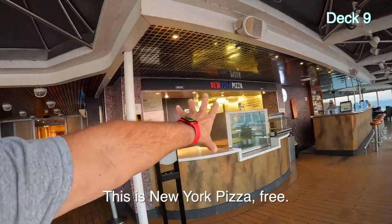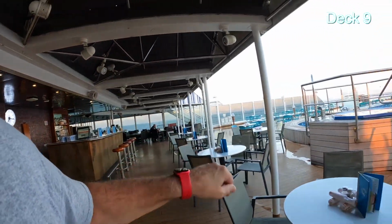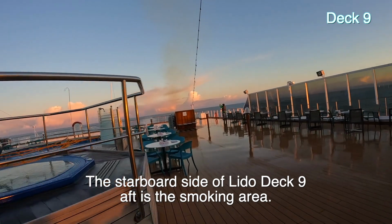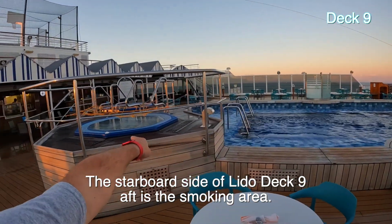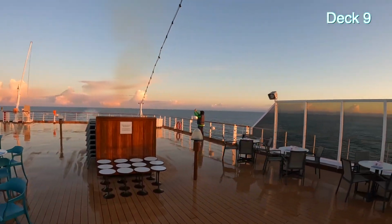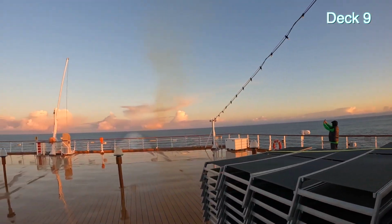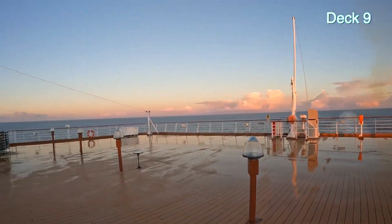This is the pizza place, New York Pizza. That's the smoking area over there, the starboard side of deck 9 aft. And there's a big pool here, hot tub, and a wide open deck. If you need the wide open spaces, this is where you want to come. If you need loud music blasting, maybe this is your place too.